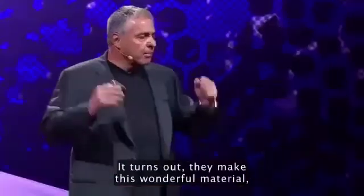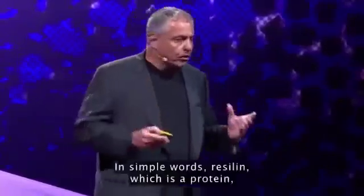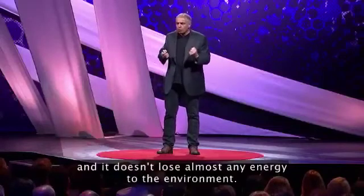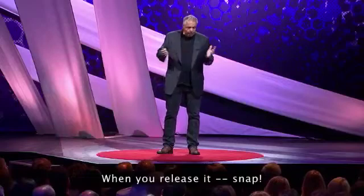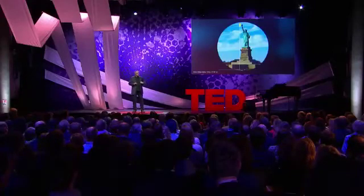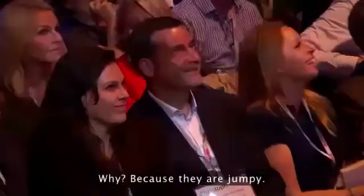It turns out that they make this wonderful material, which is called resilin. In simple words, resilin, which is a protein, is the most elastic rubber on Earth. You can actually stretch it, you can squish it, and it doesn't lose almost any energy to the environment. So now, when you release it, snap, it brings back all the energy. So I'm sure everybody would like to have the material. But here's the problem. To catch cat fleas is difficult. Why? Because they're jumpy.